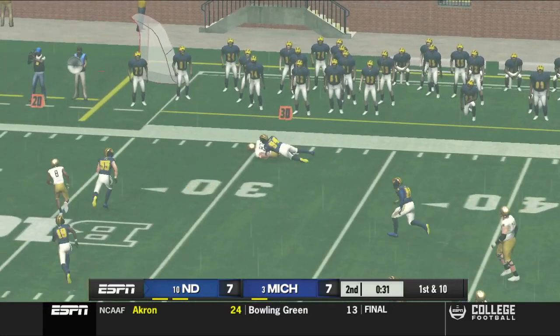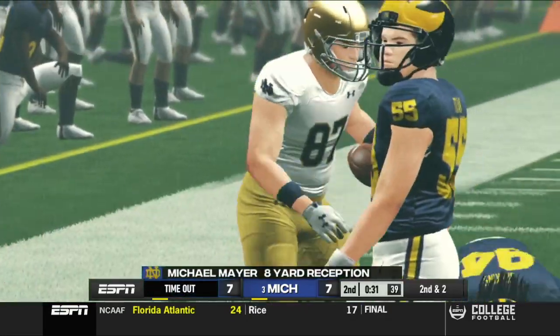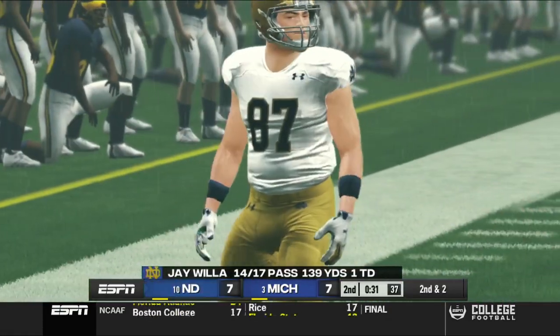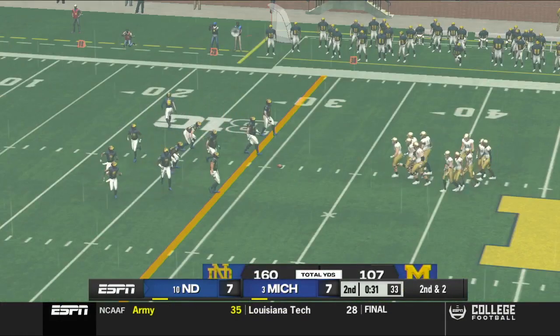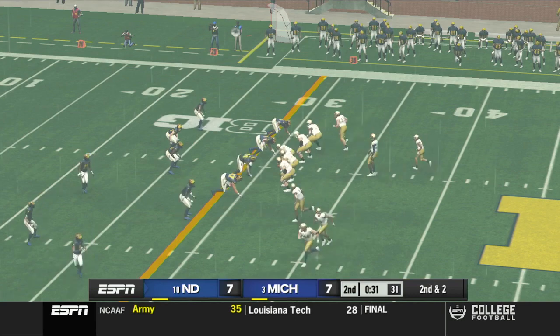Fires quickly to the tight end. He's taken down at about the 31. What impresses me so much is the guy's vision. He read the coverage perfectly to find his man for good yardage.